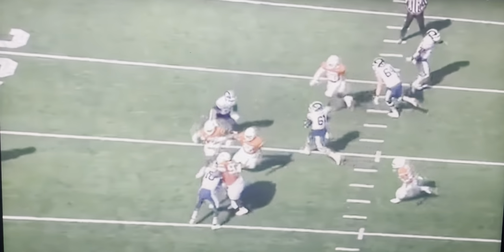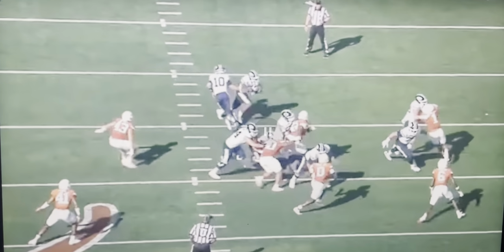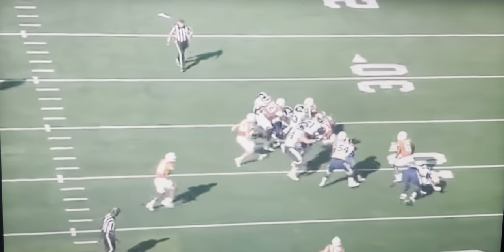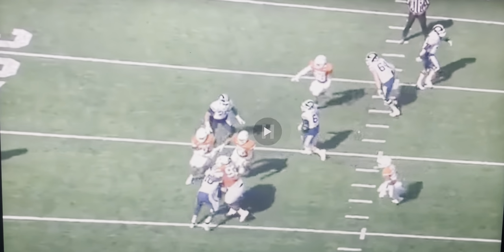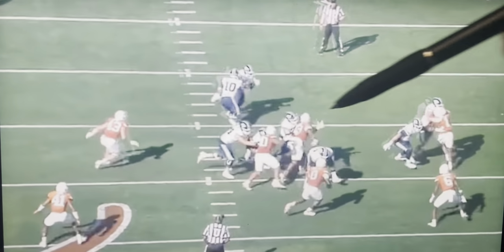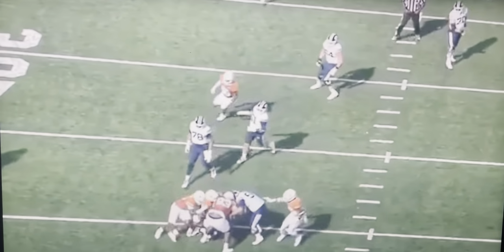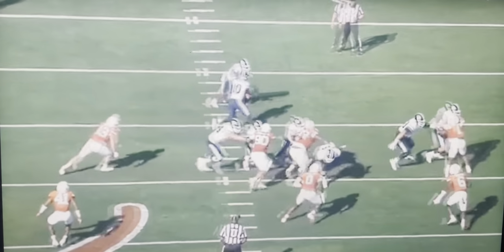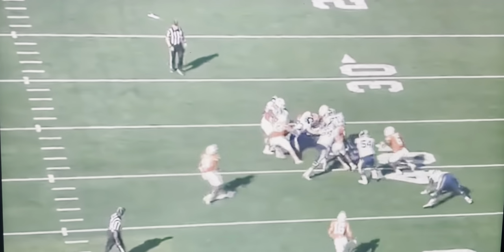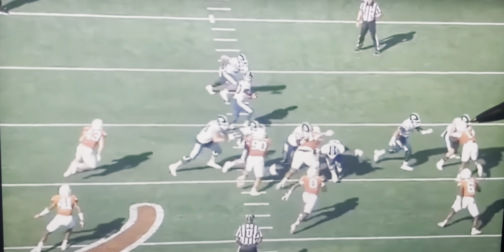Look at this play by T'Vondre Sweat. I mean, my God, this guy doesn't get pushed back. He's always in the backfield. That's what you want from your interior defensive lineman. Look at that. Boom, and then bull rushes. Look at that. And that should have been the holding call. But this guy had no chance. And you see the difference between, look at this.